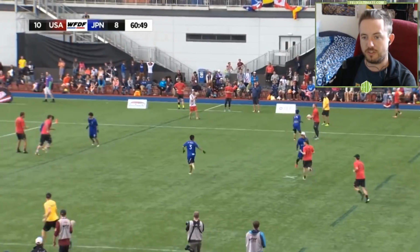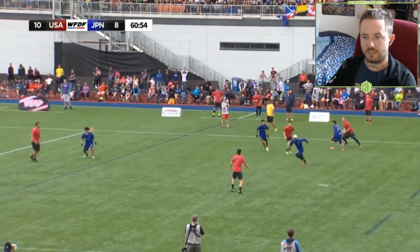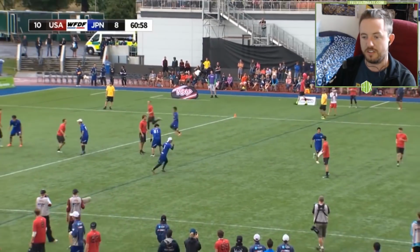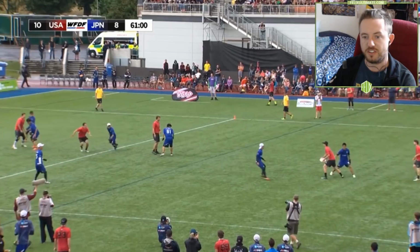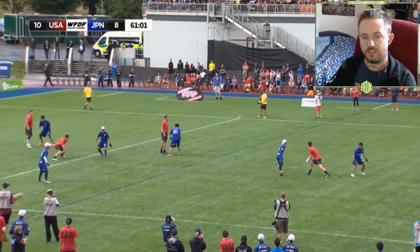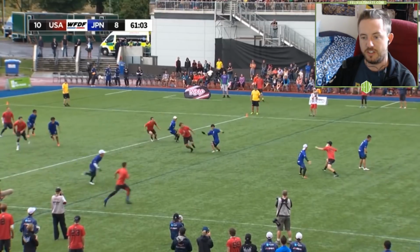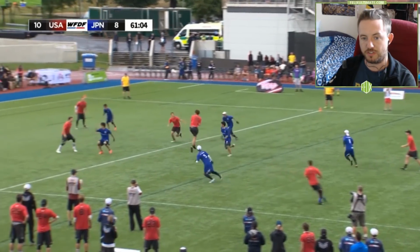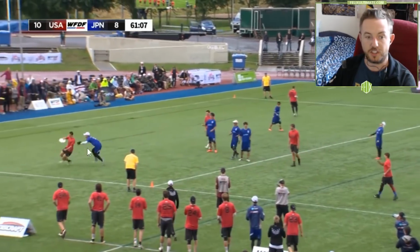Now USA continues to work it around patiently, and in the end, Jimmy Mickle here sets up a nice breakside cut. So he makes a little juke just here, and then goes breakside with the disc, and then you've got Joel Schlackett free in the end zone for yet another score.